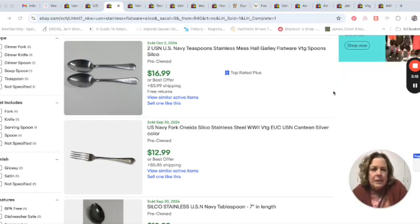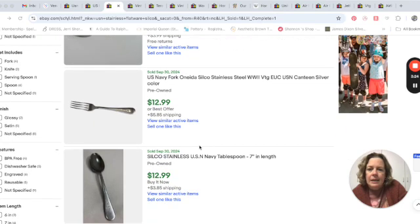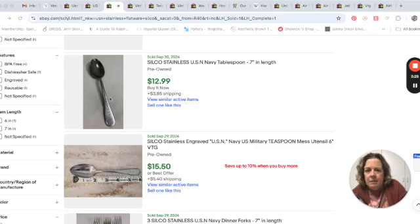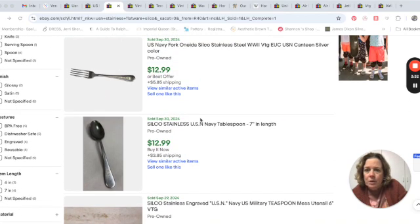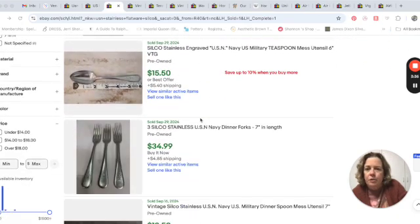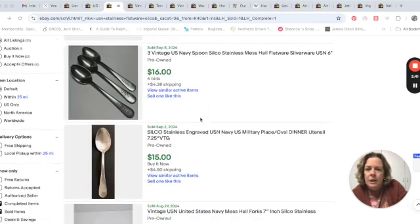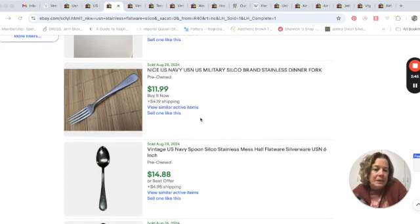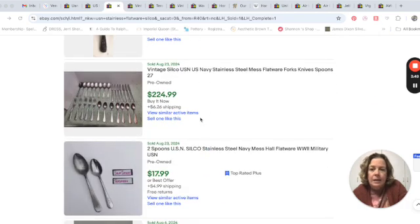Okay, so you can see that people have put canteen and things like that in their title for some of these more basic pieces. But as you can see, it's not bad just for one piece of flatware. $13, another $13, $15 for a spoon, $34 for a fork. So that's about average. Like I said, whenever I would find one piece of it, I would just go ahead and list it, and I had no problem selling them individually.